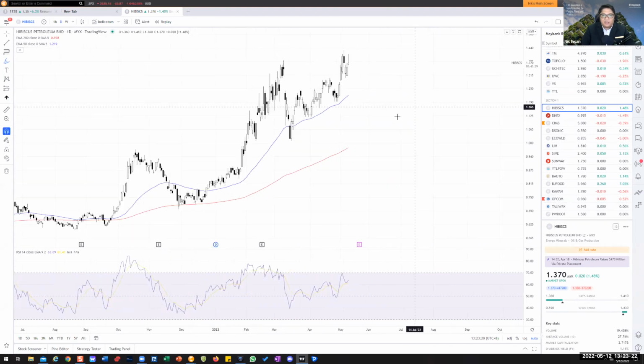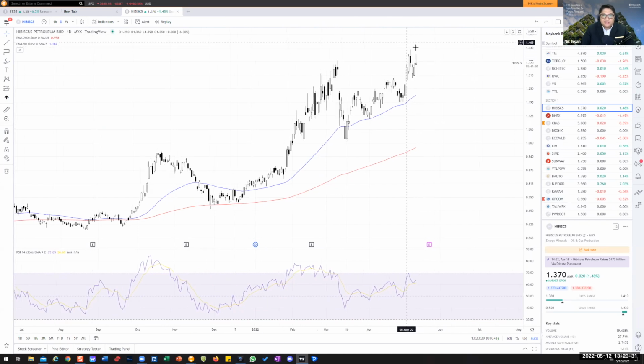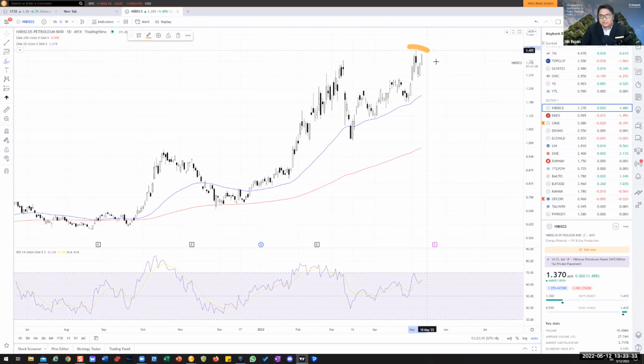And right now, if you look at the current level, today's price, of course at 12:30 the candlestick over here is not complete yet. If the candlestick completes at the current level, that means this is actually a sign of weakness, which means there could be a pullback. And the pullback, I think, if you take a look at the trend here, is still going strong. So a re-entry at 1 ringgit 22 cents is pretty much possible. Beyond that, I think Hibiscus is still looking quite fantastic.